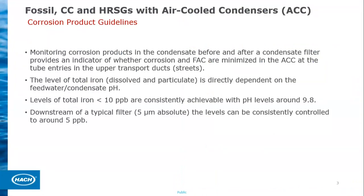So first of all, why are we talking about this now? Well, FAC is a problem in any kind of steam system, throughout the fossil, combined cycles, HRSGs, nuclear, but especially when we're dealing with air-cooled condensers. And monitoring these corrosion products in the condensate before and after a condenser gives us an indication of what's going on, especially as we saw in the upper transport ducts, or the streets as they're called.